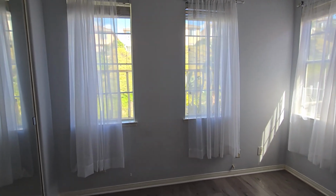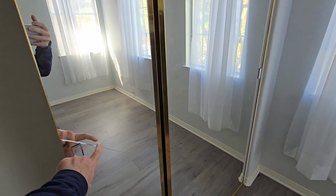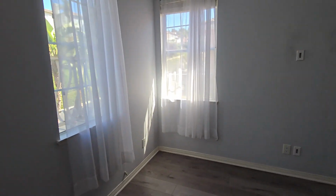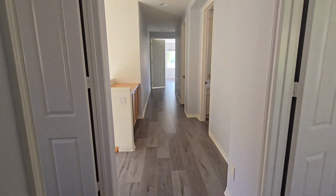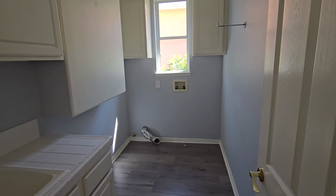Bedroom number two. The only noticeable discrepancy you'll find is the original crack that was in this closet before we ever moved in 2017. Walls are clean, no holes. Laundry room, everything's clean.